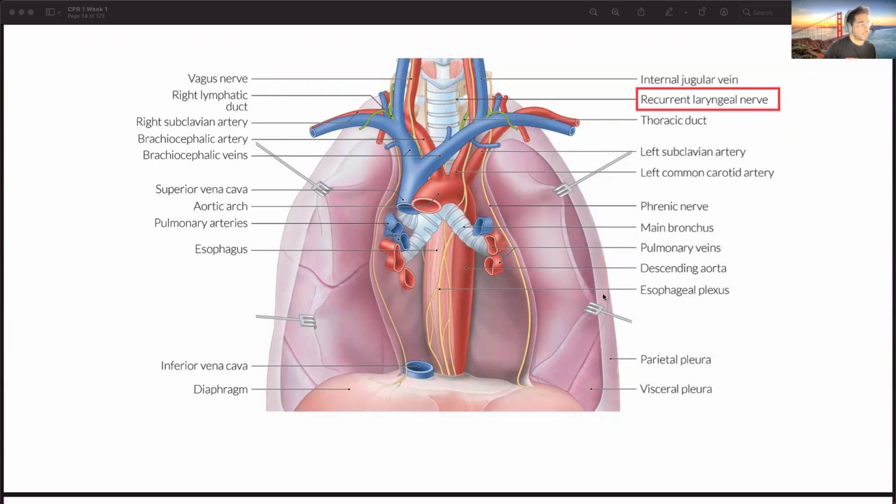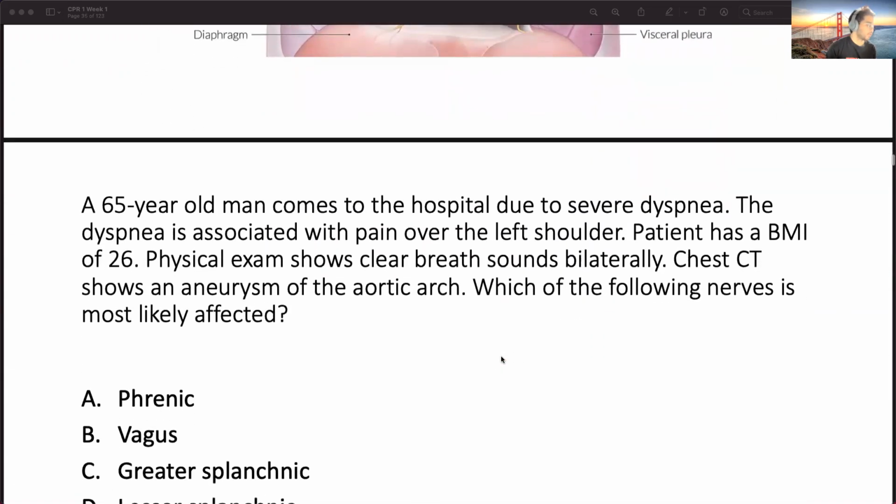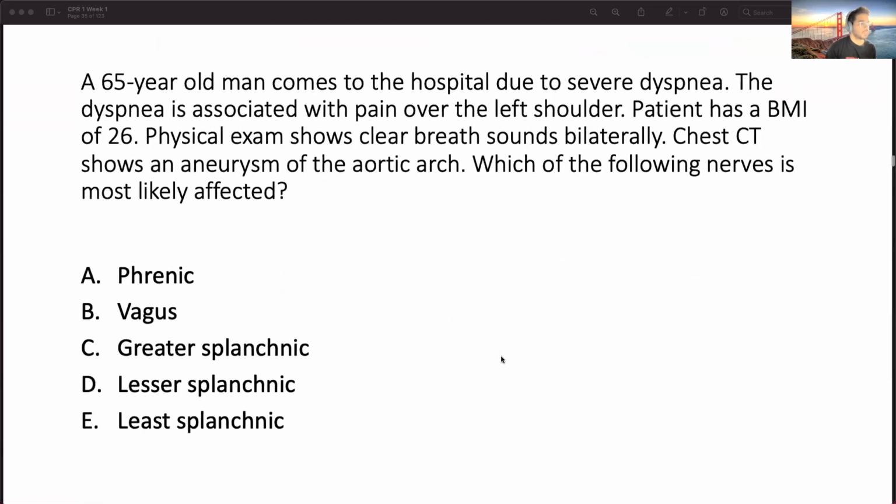Every single one here is very important. You're gonna cover it in some level, some capacity. I've only highlighted the ones that you guys need to know for now. Next question, we'll do it and then we'll cover the next one. Let's do this question.